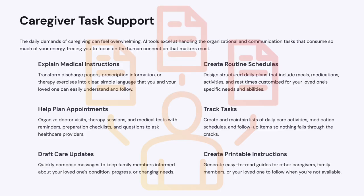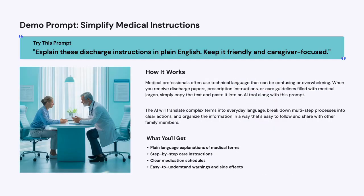So let's talk about a demo prompt, and one that will be for simplifying medical instructions. So here's the prompt language to try. Quote, explain these discharge instructions in plain English. Keep it friendly and caregiver focused. So how does this work?